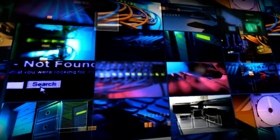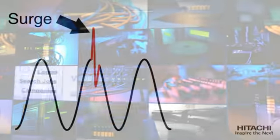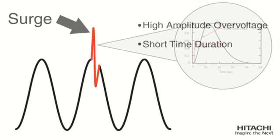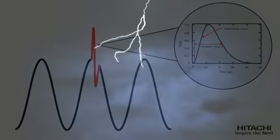Today's world is run by sensitive microprocessor-based equipment that is susceptible to transient surges. A surge is defined as a high amplitude overvoltage with a very short time duration. Surges can be generated from both an external source and an internal source. The most obvious and dramatic external surge source is lightning.